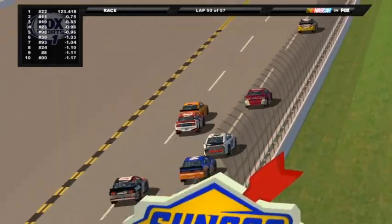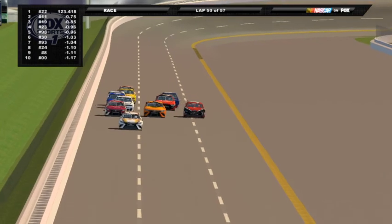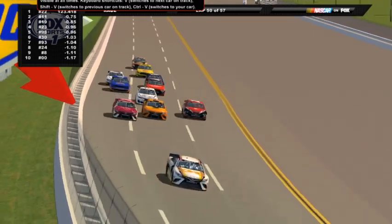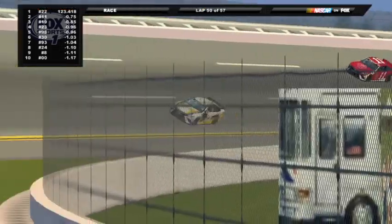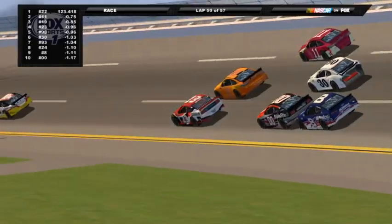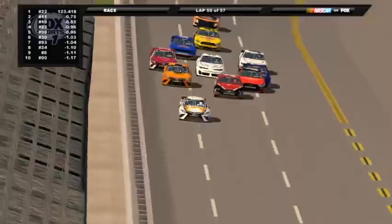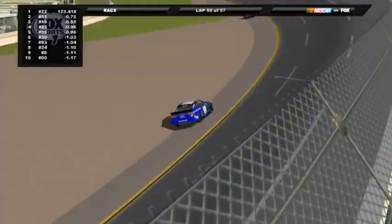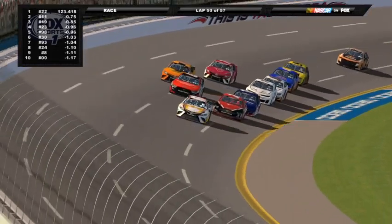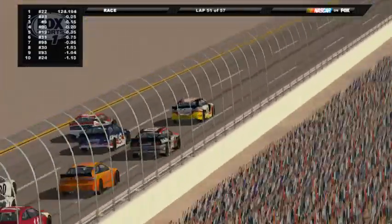Yeah, there's Reeves getting work done. As Robitaille is in the lead, Reeves is coming out, and the caution is out on the racetrack. I don't know why. This is going to change everything. Here comes Robitaille back to the line. He will lead as we take the 5th caution of the afternoon.